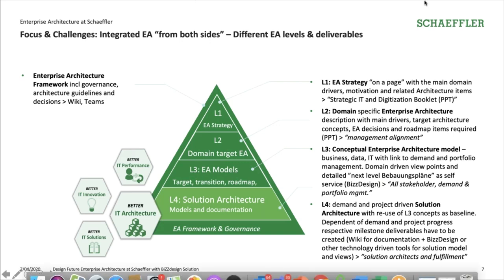We go a bit further. I just mentioned briefly we are working on different levels. This pyramid should illustrate different levels of architecture, which have now been well established at Schaeffler from a frame perspective. And it's funny that people immediately start talking about levels when they recognize what each level is for and what it really looks like.